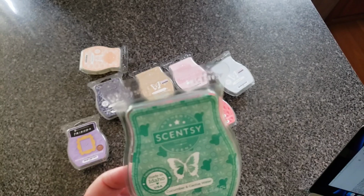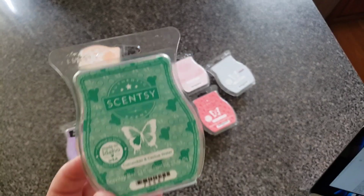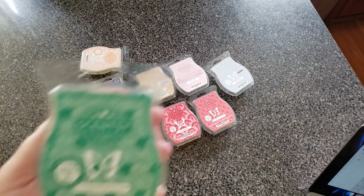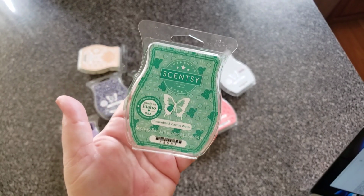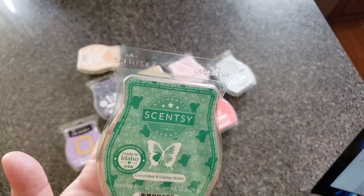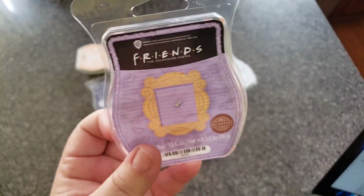Cucumber and cactus water. Crisp cucumber, refreshing cactus water, and sea salt. This was recently available in brick form. I have it in my club. It's probably not going to stay in my club. I liked it for what it was worth, and I did have it in my club even before it was available in the bricks. I don't know. Right now, I'm just not that into it. Okay, whatever. Friends.